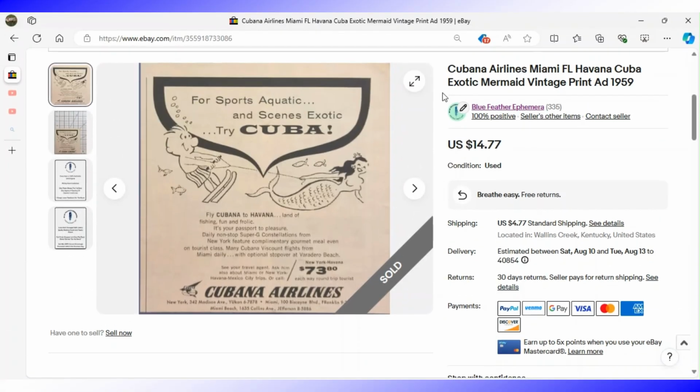This is a cute ad here that ran in True Magazine 1959. The advertiser is Cubana Airlines, and it's a company based in Miami, Florida. They ran several flights daily aboard a Lockheed Super G Constellation aircraft, several flights a day from Miami to Havana.